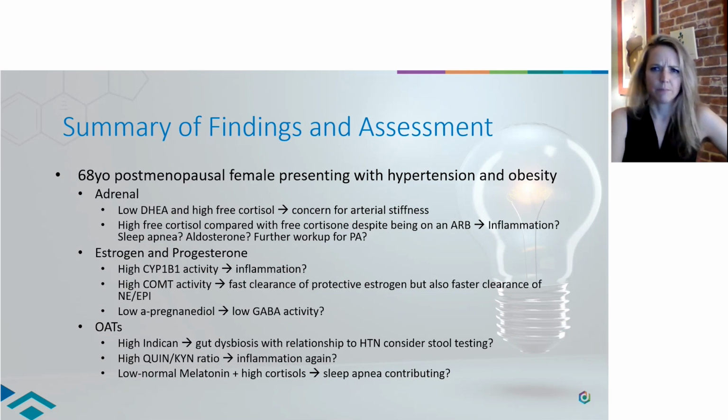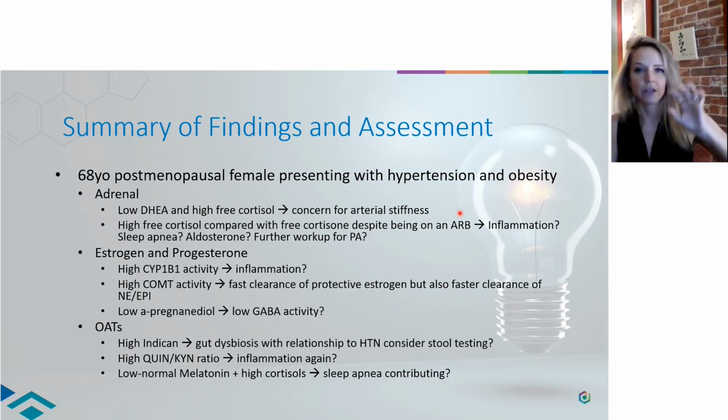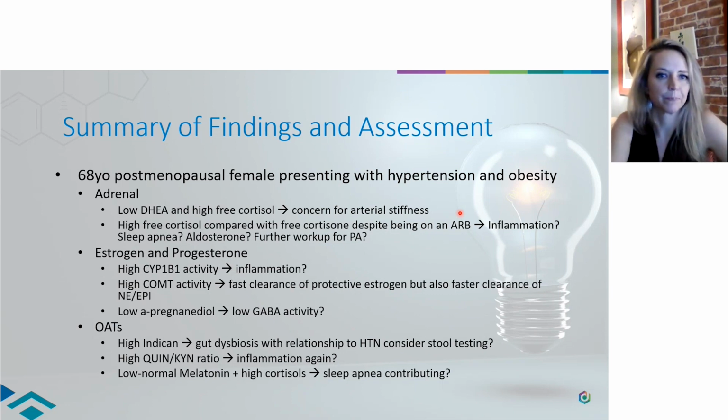So here's her initial assessment, which is essentially that most of her symptoms may be attributable or at least associated with inflammation and possibly an imbalance in the inhibitory GABA system. But remember, all those little associations between arterial stiffness and that low DHEA, high free cortisol, and really thinking about some of these hormones in relationship to the others.